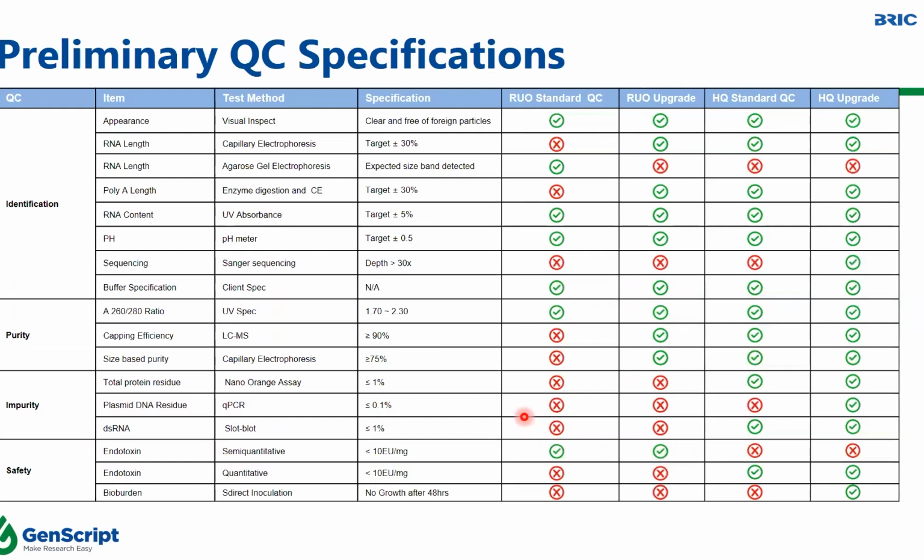So this one is the QC specifications. As I mentioned earlier, we have different QC packages available for research grade and preclinical grade. The quality of the mRNA will be assessed from 4 different perspectives, including the identification, the purity, the impurities present in the products, as well as the safety. And these are the items that we will investigate, followed by different approaches in order to achieve the specifications that we set before release, so that we can ensure the high quality of the mRNA delivered to the researcher.